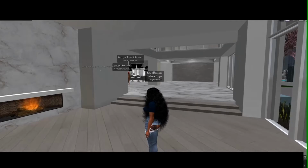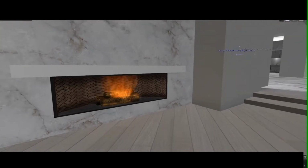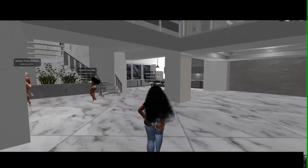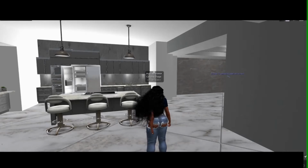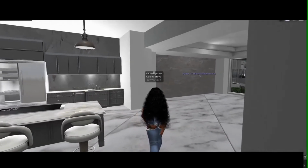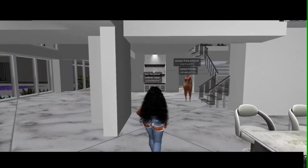Love the marble on the fireplace. It's not herringbone, but I like that tile there. Lovely kitchen. Very nice. Very nice. Oh, put your table here for sure, if you felt like that was what you wanted to do.